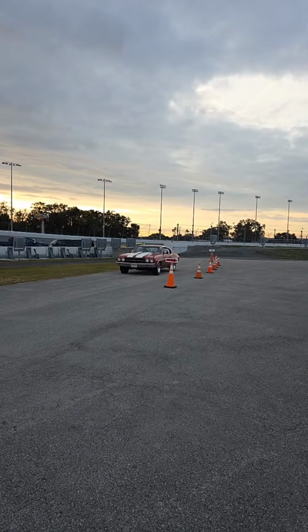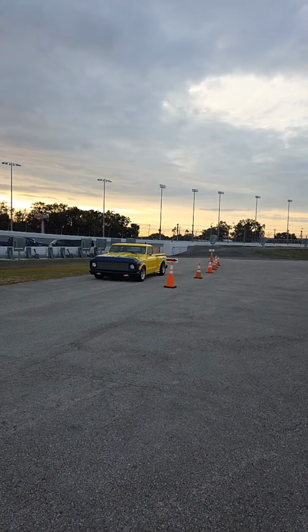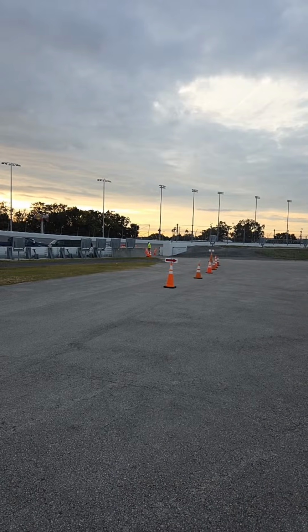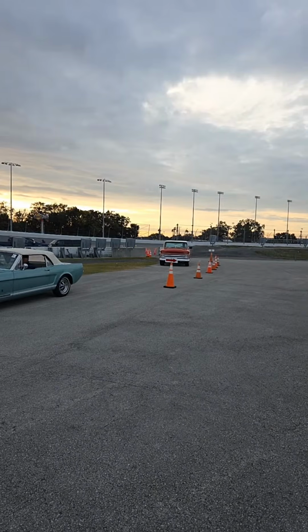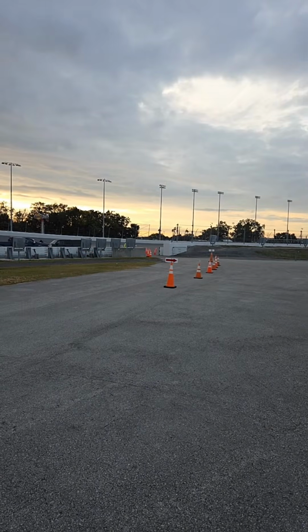We're probably going to get around 6,000 cars here. Saturday this place will be packed. There'll be so many cars here they'll have to pack them on the back stretch. So probably 6,000 cars for the whole show field on Saturday. Today probably 3,000 to 4,000.